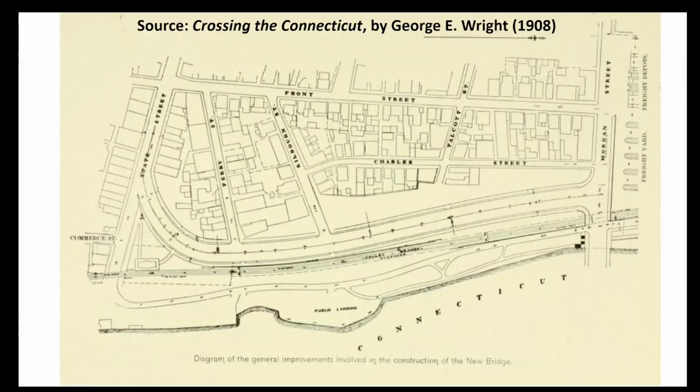This diagram shows what was planned for the transformation of the area. The old Commerce Street would be replaced by a new Connecticut Boulevard. Travelers crossing the bridge into Hartford could now traverse south on this grand thoroughfare, which made a gentle curve to join State Street. Then they proceeded west along State to reach Main Street around the area of the old State House. A rump of the old Commerce Street still existed, extending south of State Street.